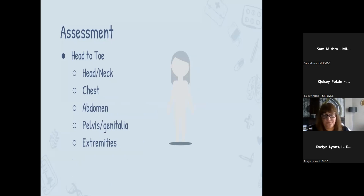And I'm not going to go through checking for DCAP-BTLS or any of that on here, but obviously do the head, the neck, the chest, the abdomen, pelvis, genitalia, extremities as necessary. And once again, I can't stress enough that if you are there taking care of a medical problem, if you can have a reason to take a peek at these kids, take a peek at them, look for any type of bruising that shouldn't be there, any other signs of injury.